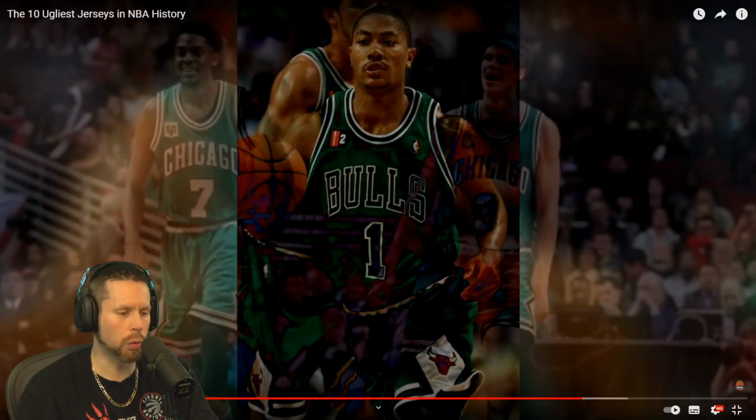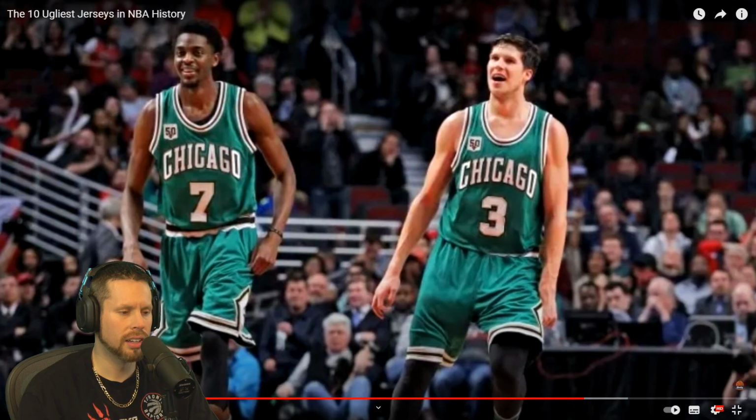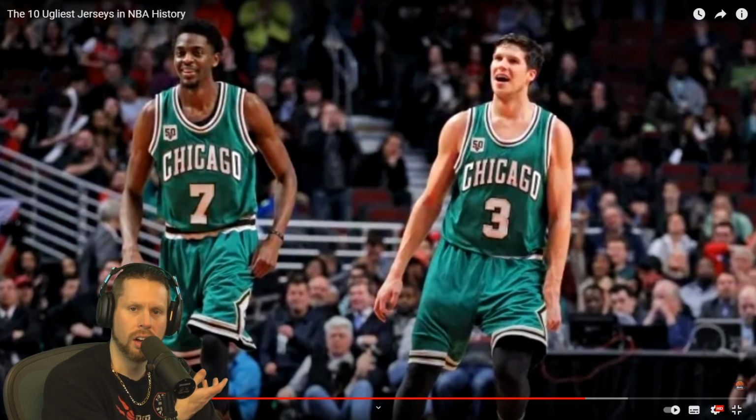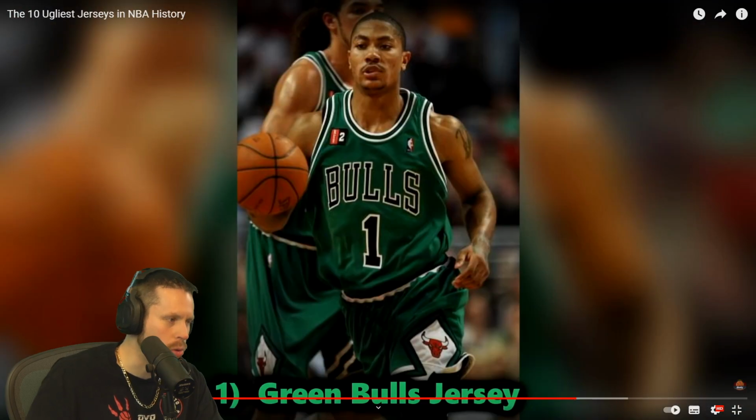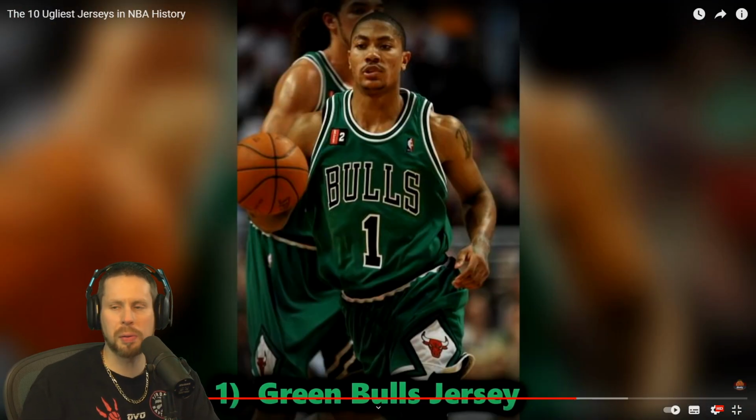No, there is everything wrong with this. But a green Bulls jersey? I literally thought when I saw that photo, go back. When I see this photo, what's the first thing you think of? You think Derrick Rose played for the Celtics.